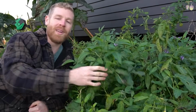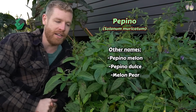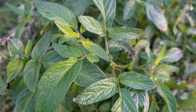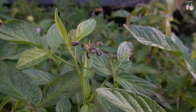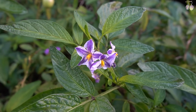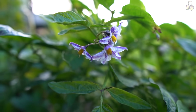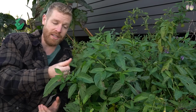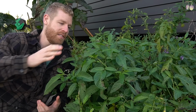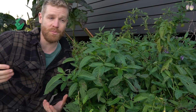So this beautiful little plant here is called a Pepino or Pepino melon. They're native to South America. And what I really like about these plants, well, there's actually a lot that I like about them, but they are quite an ornamental little shrub. They've got beautiful leaves and these bright purple and white flowers with the gold center. And the flowers actually remind me a little bit of potato flowers, and that's because these are in the same family, that nightshade family, alongside potatoes, eggplants, tomatoes, those type of fruits, which is quite cool and interesting for a fruit that resembles more of a melon.